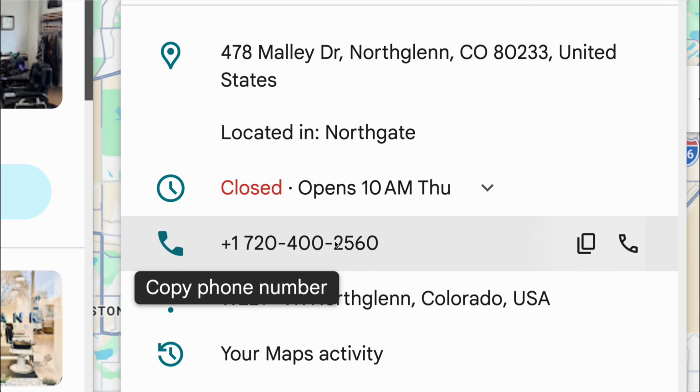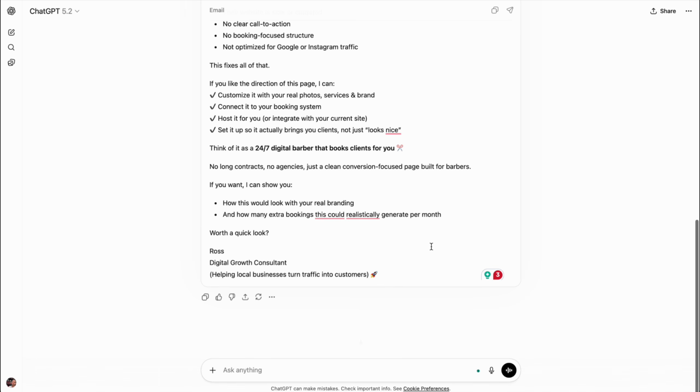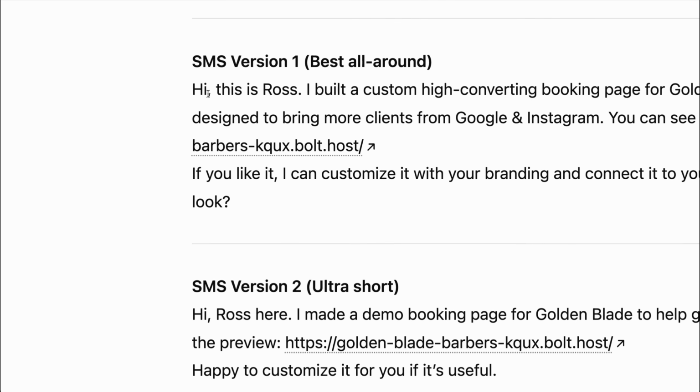From here, you see what they also have? They have a phone number. We're also going to send them something else. Going back to ChatGPT, here I'm going to say, now could you please convert this email to a short SMS text? Boom. The first version sounds pretty good.